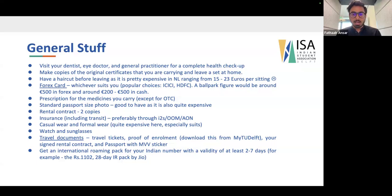And again, insurance has had a lot of discussion in the group. But to reiterate, these three are the options: I2S, OOM, and Aeon. And I believe some of them include the coverage right from the travel from India. But make sure about that, and if not, then get a good travel insurance, because you're traveling probably alone and with a lot of luggage, so it's good to have that safety net.